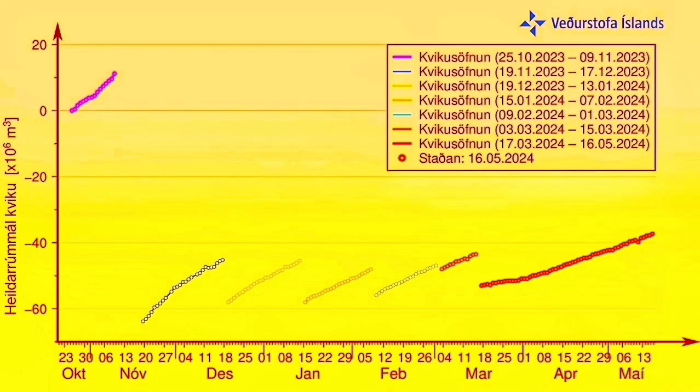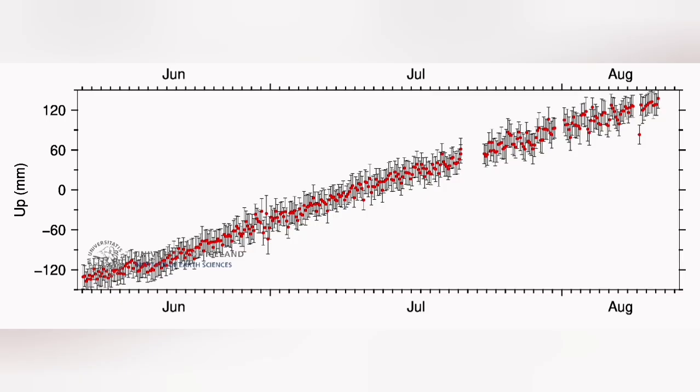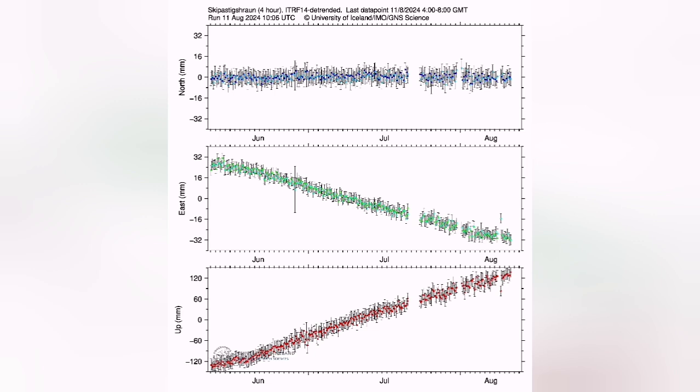Since the last eruption, the land uplift has increased. We had a steady rise. It never came back to the level it was before. When you look at the latest data, for example from Skipastígur, you can see that we have risen almost 240, 250 millimeters, 24 centimeters higher. This is the amount of magma pushing the whole 5, 6, 7 kilometers of rock above into the sky. A lot of force is needed to do that.